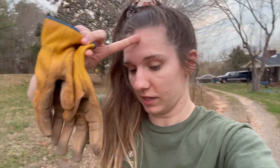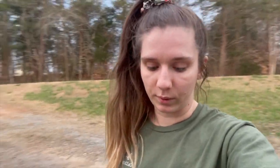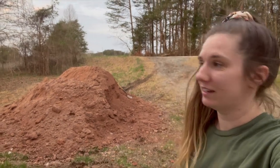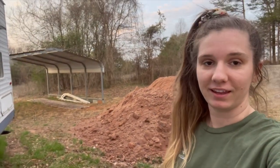It was supposed to get delivered yesterday, and then they said they were kind of backed up and they weren't sure when we were gonna get it. The answer was today, so they dumped it right at the end of our driveway by the carport and the camper. And guys, this stuff is freaking heavy. It's heavier than the compost for sure.